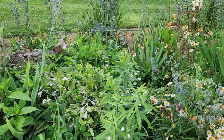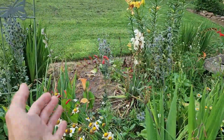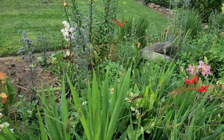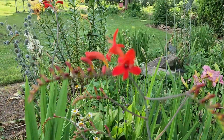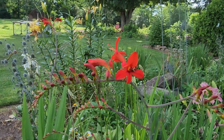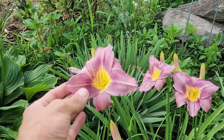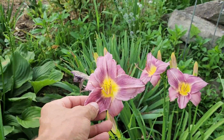We have some hostas starting to bloom, as well as the Lucifer crocosmia actually starting to put on some buds here. And this one's even opening up. So that is a beautiful flower, and the hummingbirds are going to love coming out here to hit this one. We also have some lilies popping up out here. I don't know the names of them, but this purple one is very nice. I like the purple color.